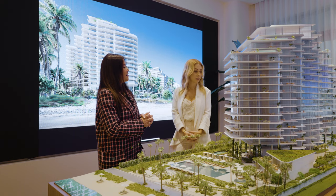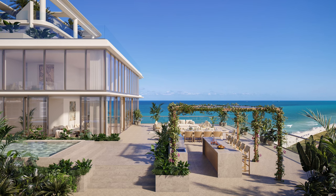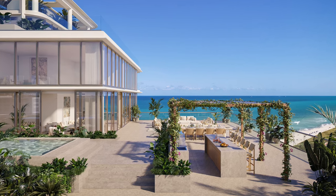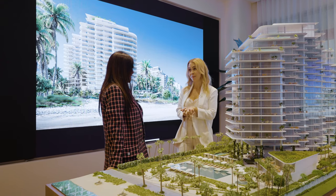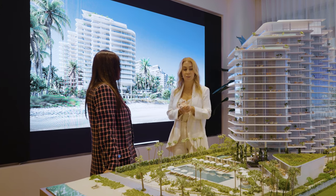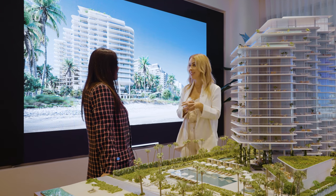I love that he's giving back so much space. Outdoor living now is just as important as interior living, and to really use your balcony is a great feature, especially in a luxury building. I'm really excited for this project to be delivered. I think it's going to be really special, and I've been following it and will continue to send my buyers, and wish you all the best and lots of success.